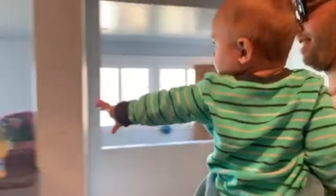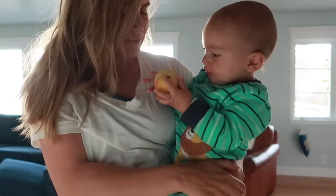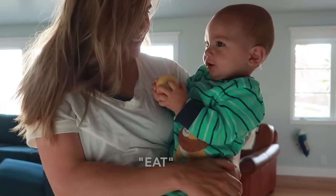You also might notice your child beginning to mimic you and start to point to objects in order to ask about or for them. Can you say peach? Say eat? Eat!